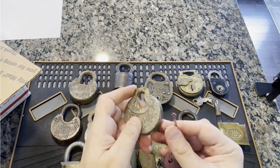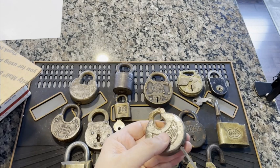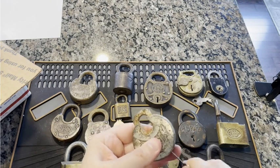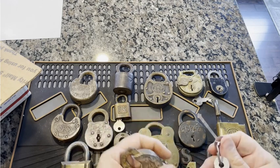This one, does it say anything? Yeah, it says U.S. on the back. So this is another military-ish lock. It looks like it's sort of nickel-plated or chromed. Probably chromed. And that does not open it.